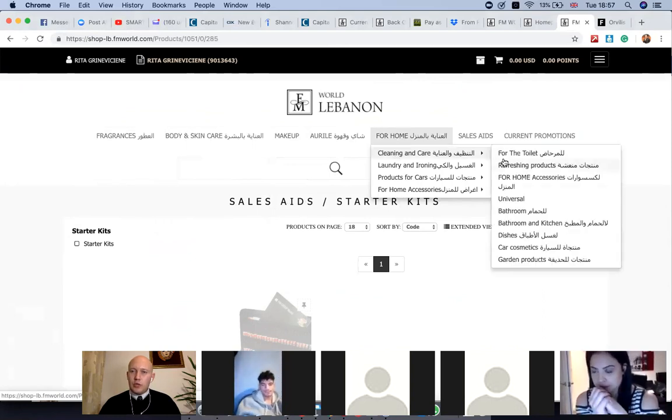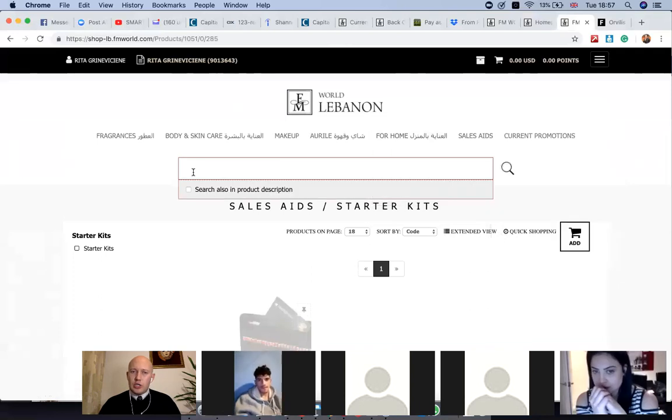So you can either look through these drop down menus or you could just enter in the search box the product that you are looking for.